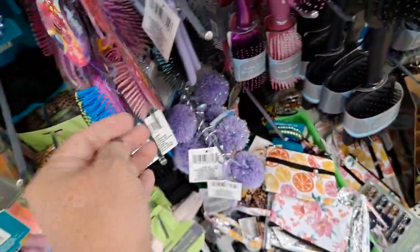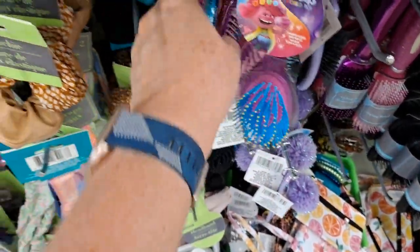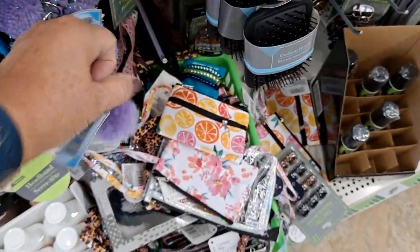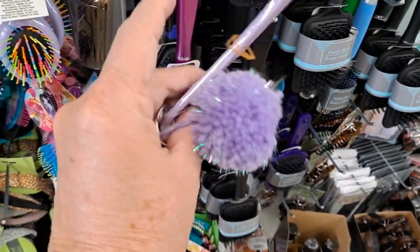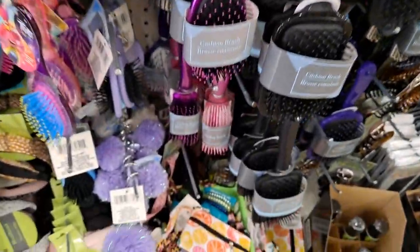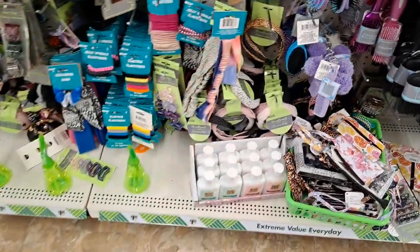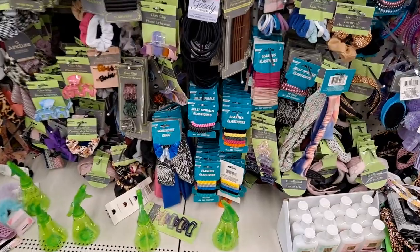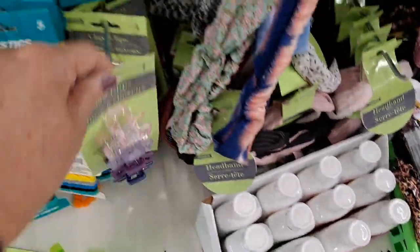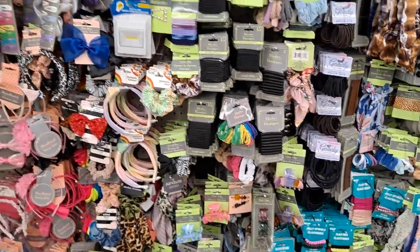Troll's hairbrush. Also with Trolls. And My Little Pony. A comb and a little pom-pom. Looks like they have another color back there too. Claw clips. I tell ya, there's nothing better than Dollar Tree when it comes to your hair stuff. Nothing better.